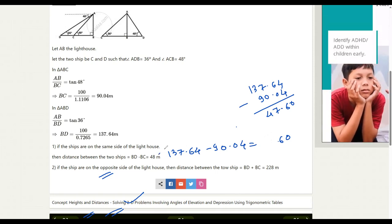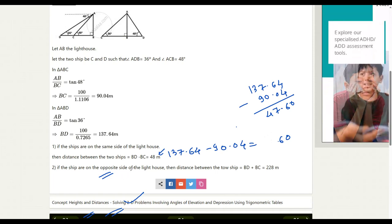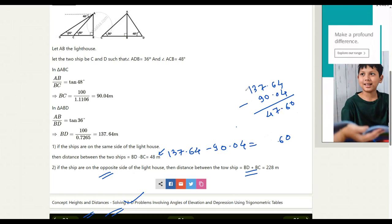And then for the second case, if the ships are on the opposite sides, BD plus BC. So 137.64 plus 90.04. I'll do the addition. Not 40, 90.04. 91.04. Sorry.